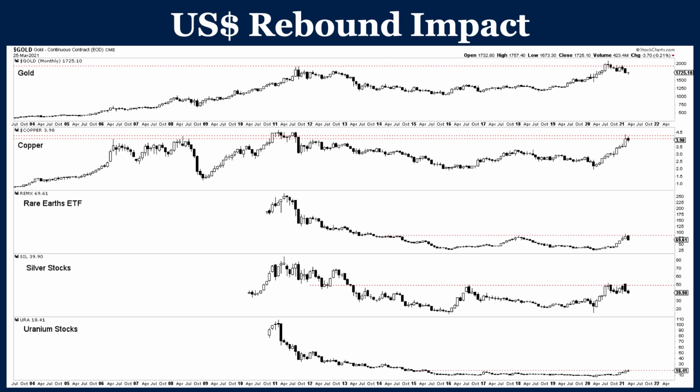Here I have charts of various things. We have gold at the top, then copper, then the rare earths ETF, REMX, then the silver stocks ETF, which is SIL, and then the uranium stocks ETF, which is URA. What we can see is that these markets have all hit major resistance, and they're going to be correcting while the dollar has this rally.